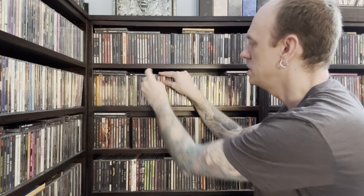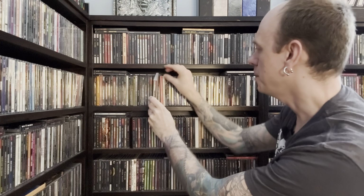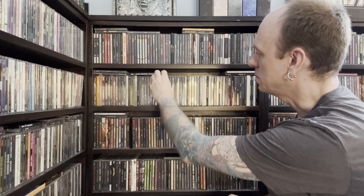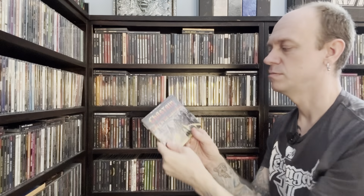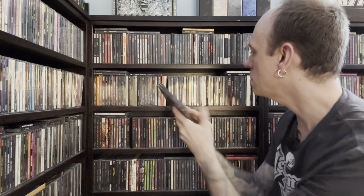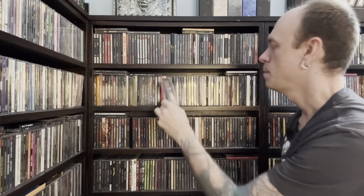We've got some Cavalera Conspiracy, so the two Cavalera brothers from Sepultura. I got a bunch of that stuff. Some Chastain, with Greg T. Chastain on guitar. Making that stuff popular.